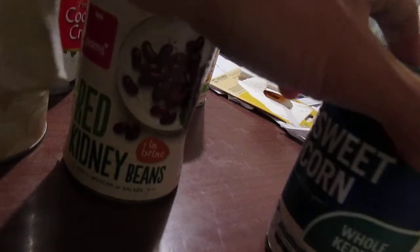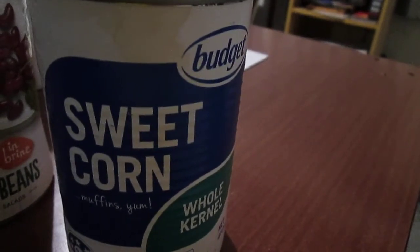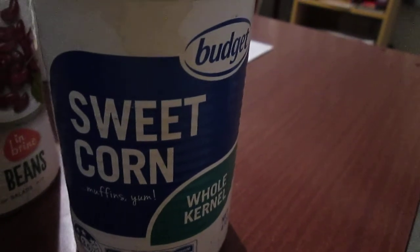Pam's red kidney beans. Made in Italy. I thought red kidney beans could be made in New Zealand or Australia. Sweet corn. Budget sweet corn. It's a New Zealand brand. Made in Thailand. That's ridiculous. I mean, if it's rice imported from Thailand, I won't be surprised, but I know that there is lots of corn grown in the Bay of Plenty in New Zealand. I've seen lots. So yeah, it really makes me feel disappointed.